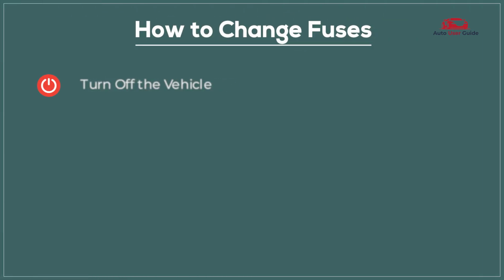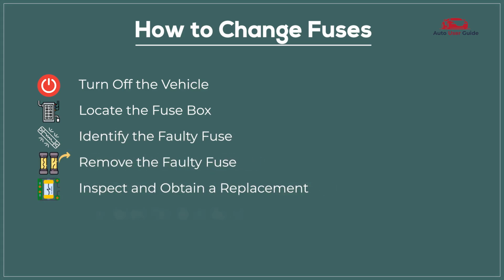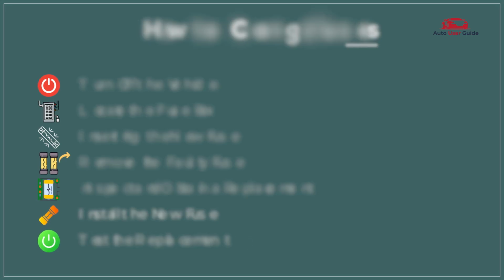How to change fuses. Turn off the vehicle, locate the fuse box, identify the faulty fuse, remove the faulty fuse, inspect and obtain a replacement, install the new fuse, test the replacement.